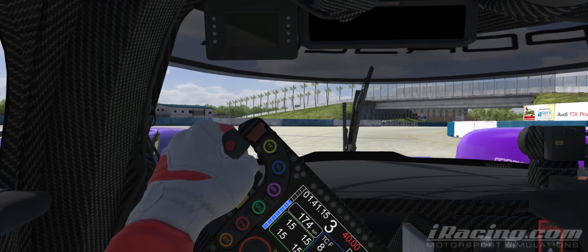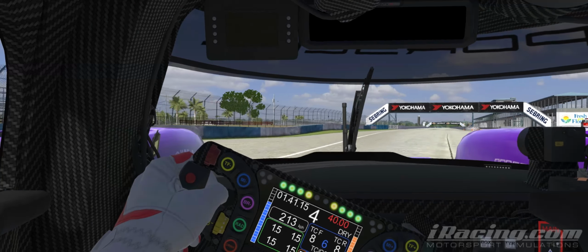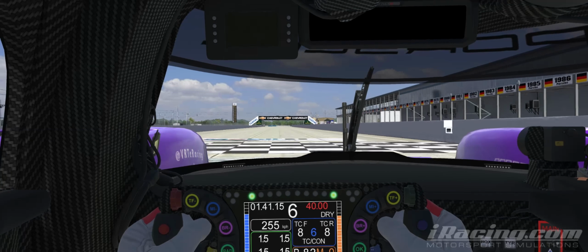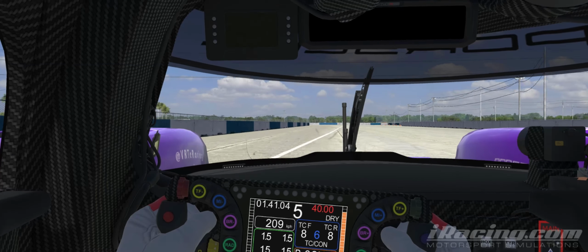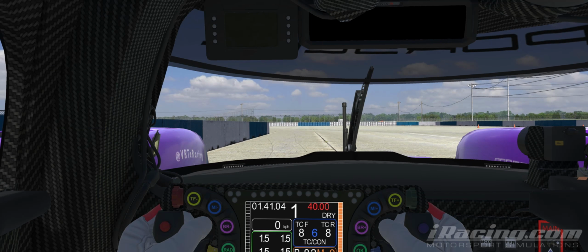Here you can see I turn in on the second to last cone, sorry, and I brake on the last cone. So turn in on the second to last one, brake on the last one, and then turn in, and then eventually you'll figure out where you need to get back onto the power, and that's that.